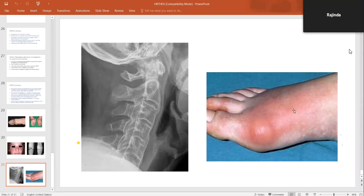So what is this? Bunion bursitis. Yes, you're right. As you can see, there is a bit of hallux valgus. With valgus pressure, you develop this bunion. Bursae are of two types, no? Adventitial bursa and congenital bursa. So it's more like an adventitial bursa, which has developed over the area of friction, and now it gets inflamed. So that ends our lecture today.